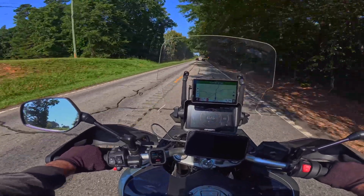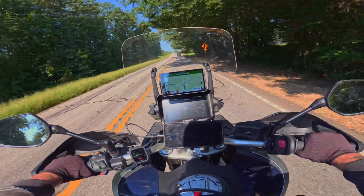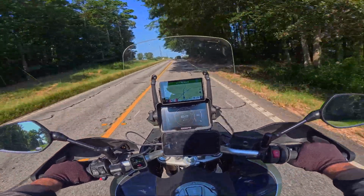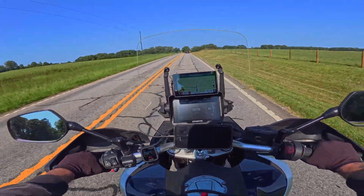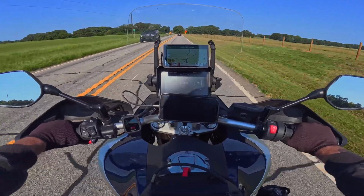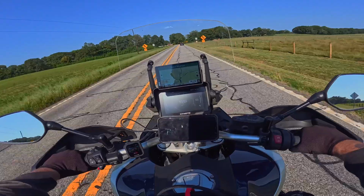And watching it, sometimes it really stays at 78, which I don't like. I'm not a fan of that, but I'm also not a fan of riding this bike on the interstate. It does okay, but it does whistle.